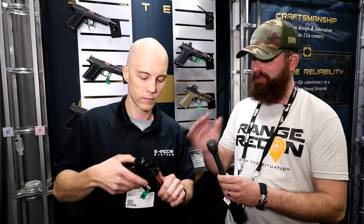I think something amazing too that a lot of people wouldn't realize, you look at this and you think someone just sent you a Glock 19 and you manufactured it, but this is an entirely in-house built firearm. All you guys do it.